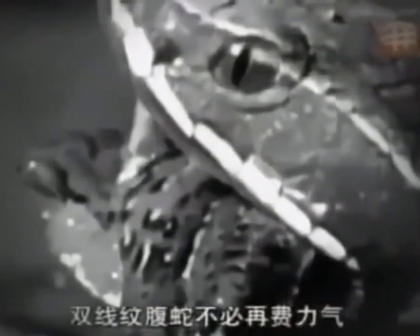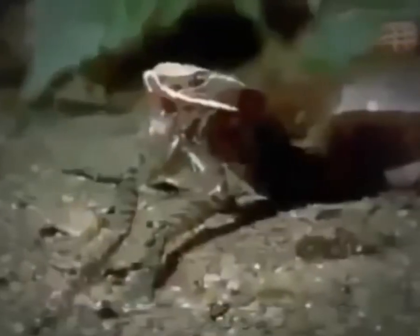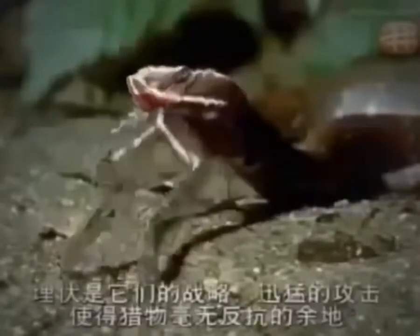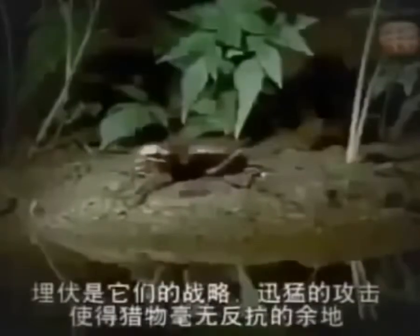As the frog is swallowed, the snake can save any further expense of energy because the venom has started the digestive process. Vipers are incredibly efficient predators. Their tactic is ambush, the strike is quick, and no struggle ensues.